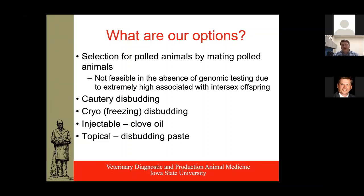Obviously, we could consider, in theory, selection for polled animals by mating polled animals. But in reality, at least right now, with the lack of genomic testing that's performed in the dairy goat industry, this isn't really a feasible option because mating of polled animals is highly associated with intersex offspring. Some groups have been starting to evaluate that, not necessarily in goats, but looking at the genomics of that as a better understanding of determinants of sex and gender in other species.